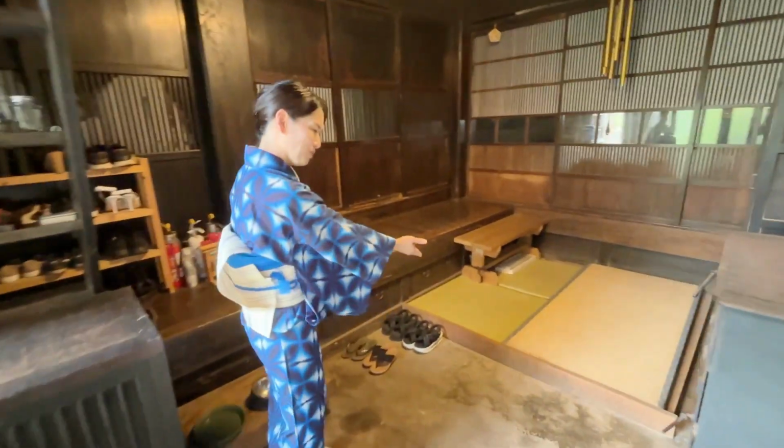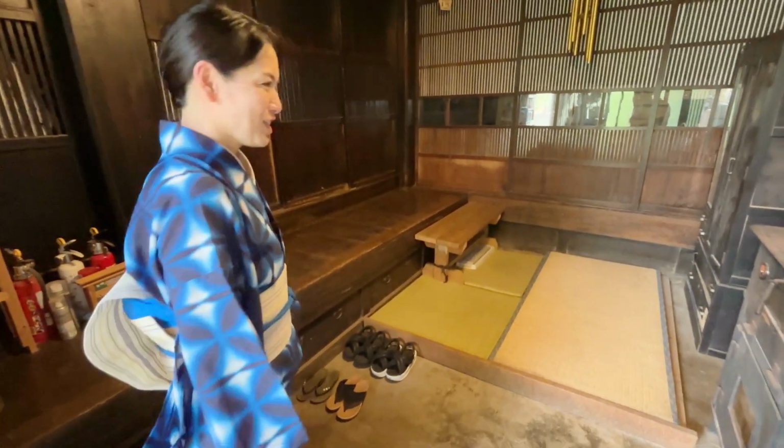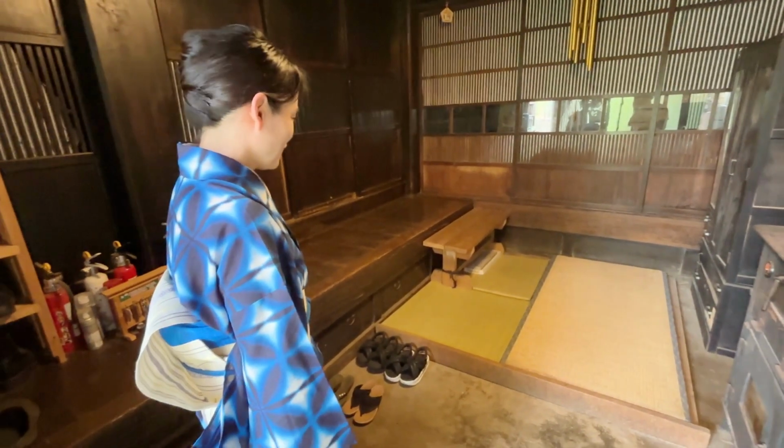Please come in. Oh, that's our cat. Come here, kitten. We actually have 3 cats, but they're somewhere hidden.